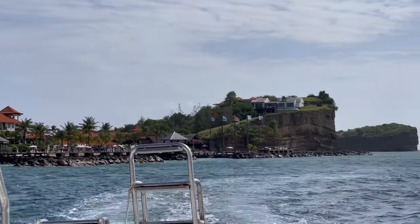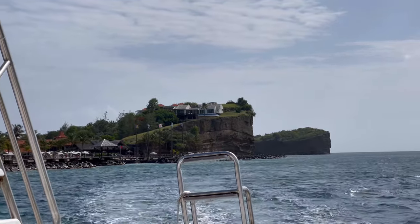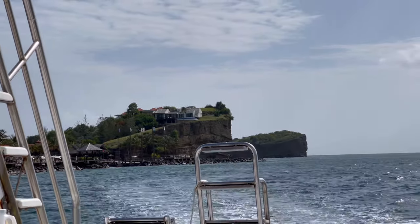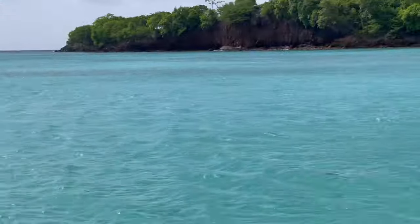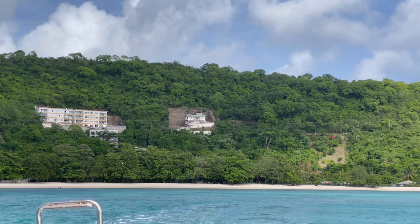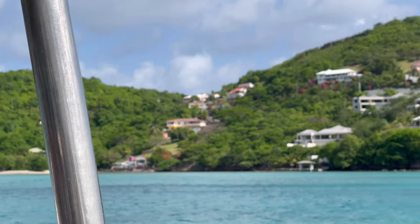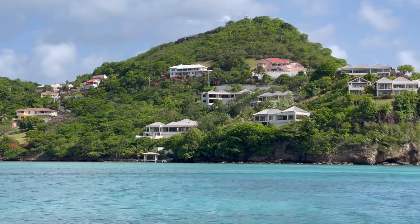Let's look at that mansion again. Can you imagine coming to Sandals Grenada and having your own private mansion on the mountaintop? Must be nice. Now we're about 10 minutes down the coastline. You can see some more mansions up on the bluff.